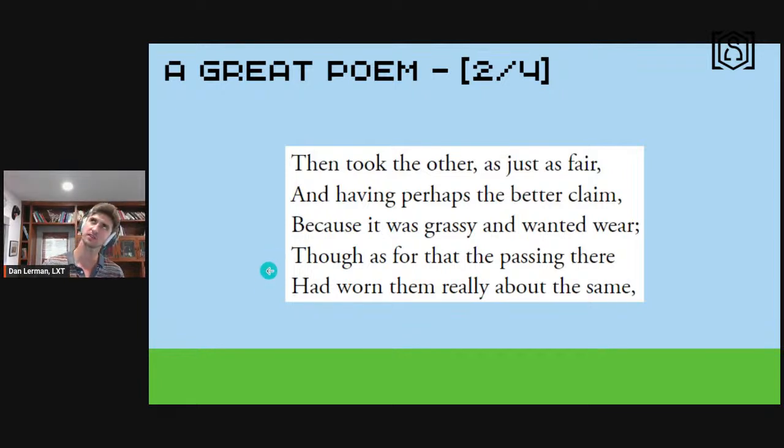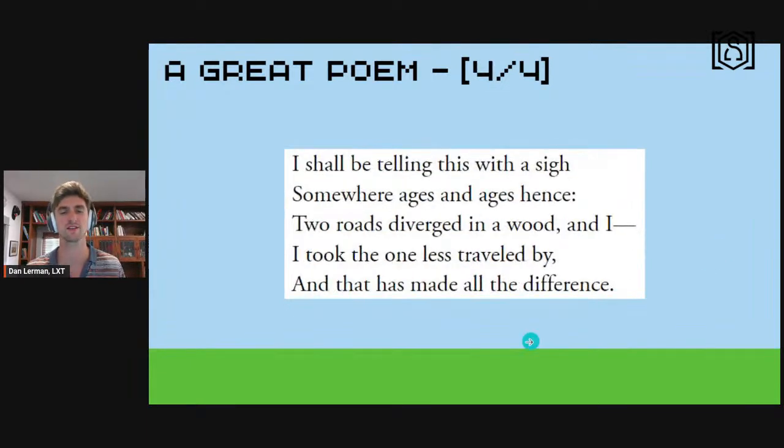Okay, now this is a little confusing because it's saying the passing there had worn them. So both roads are kind of equally worn, which is different from what he said before, but I don't know, I'm along for the journey. I'm not thinking too much about what that means. I'm just trying to world make and feel this decision between the two. You'll notice I'm using all of these tools, and I'll just fast forward till the end.